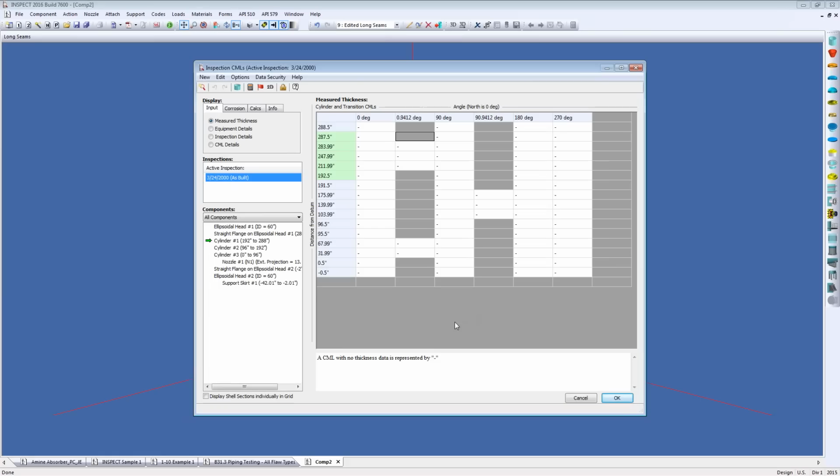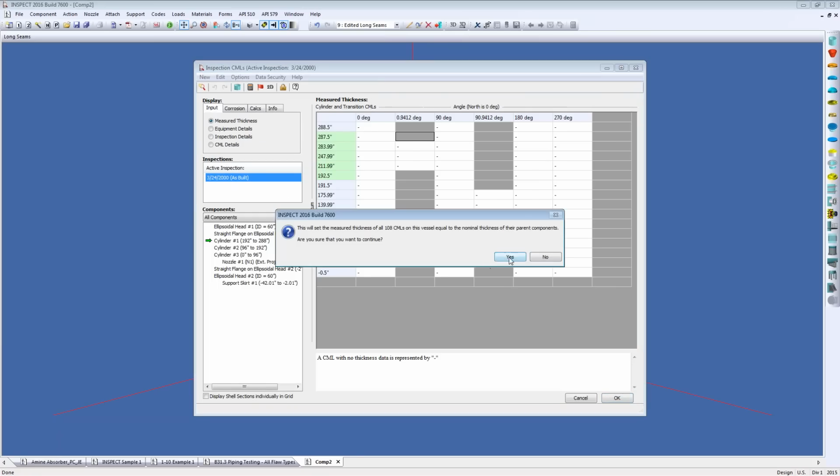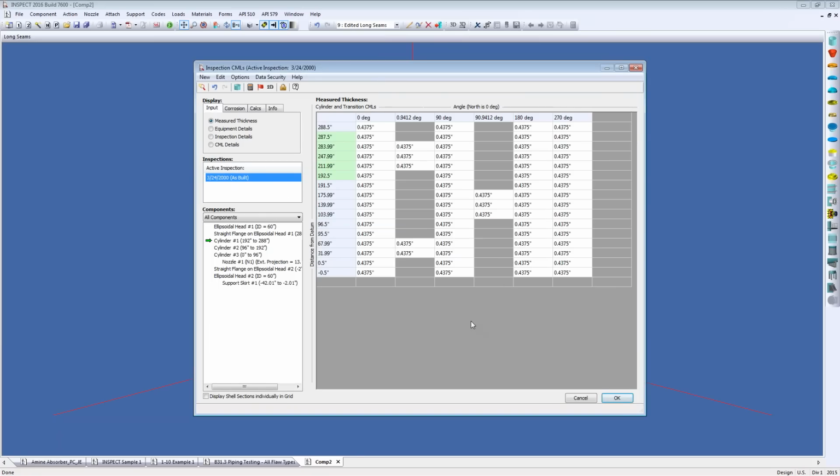Now this is where you can either fill out the thicknesses, or you can copy and paste them in, perhaps from one of your data loggers. I believe Olympus actually exports their data to Excel format. You can copy and paste that in. But what I'm going to do is just come up here to my edit menu and select set CML thickness to parent nominal. I'll click yes here, and it will come over.